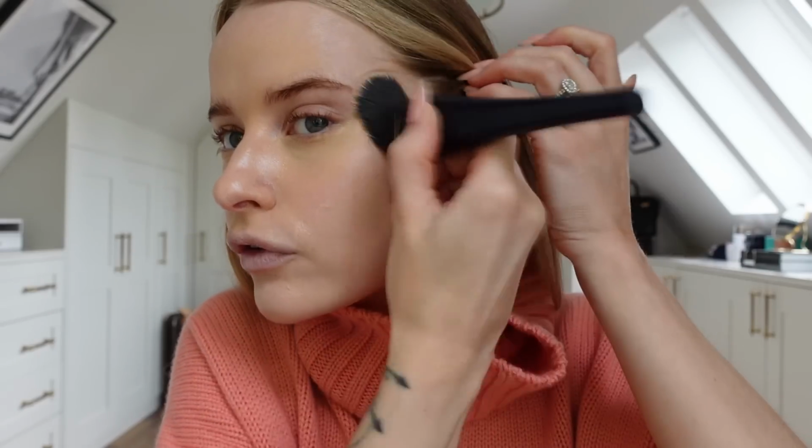This will help, I think, even everything out. Kosas Revealer Skin Improving Foundation in 150. This could not be more my skin tone if it tried. I picked well with this, just not the concealer. It even got my undertone right. I completely get the hype now around this foundation. That is so, so nice.